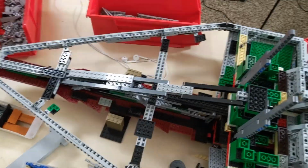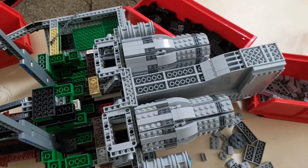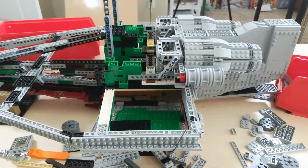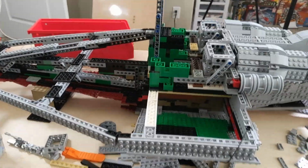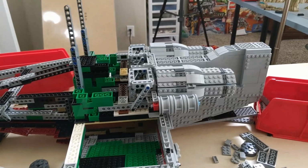So pretty good progress. I'm really happy to have the engines in. This is a big milestone right here. I feel like once I get this middle section figured out, all of the hard stuff will be done, and then from there it's really just going to be doing minor, smaller things. I could be wrong. These panels could be a big pain, but only time will tell.